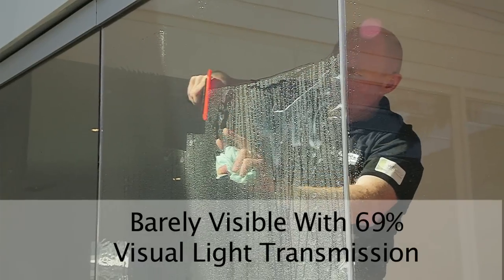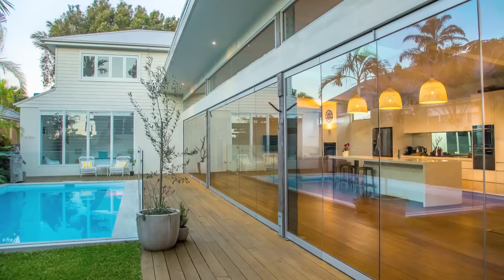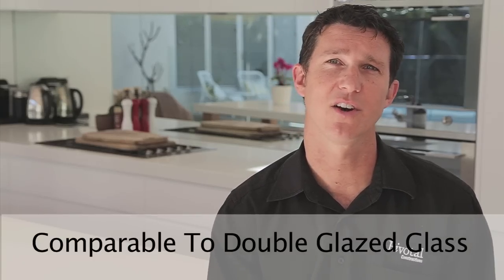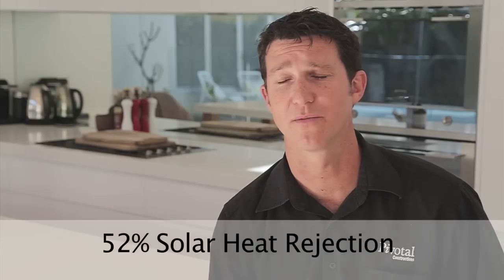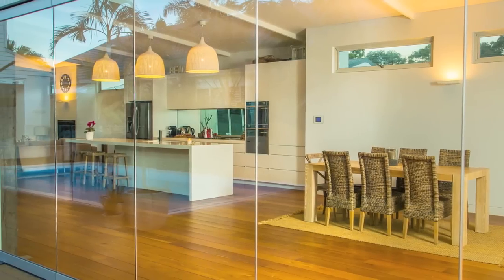This state-of-the-art product creates a U-value of 3.4, which is unheard of in today's standards. It keeps the heat inside in the winter months and also reflects the heat in the summer months to the outside. This will be the first project in Australia to have this film, and I'm excited to be given the opportunity from TintFX. And I wouldn't hesitate to recommend TintFX to anybody else.